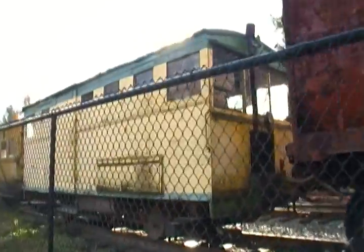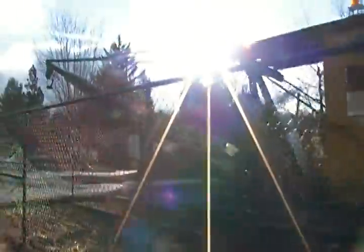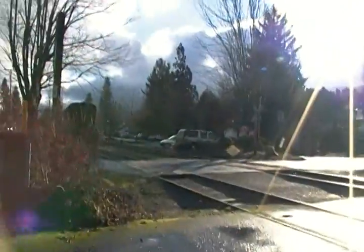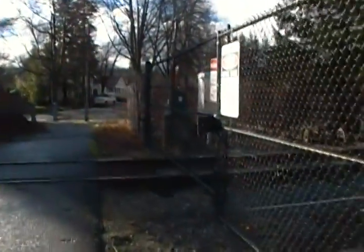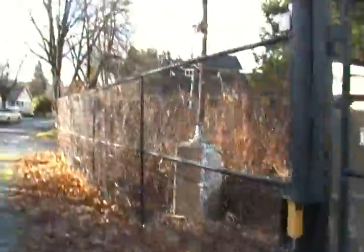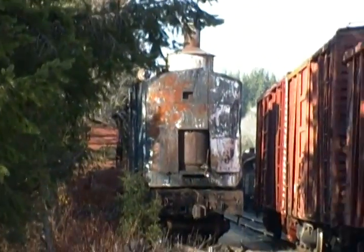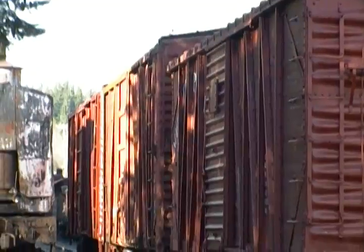Old gas speeder here for track inspection, or logging railroads use these a lot to get the crews out to the woods. Little crane. Well, that's pretty much the deadline. A couple more cars up here we'll catch real quick on this beautiful winter day. Like the back end of a steam crane right down there. That Northern Pacific car, it looks like it's been pretty well painted up here recently.